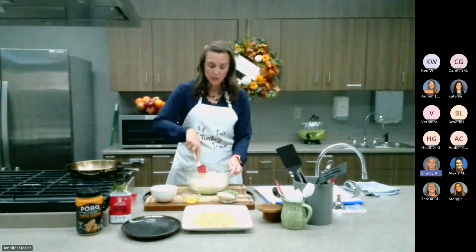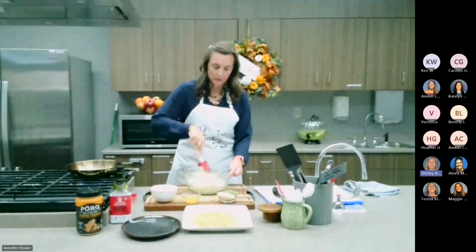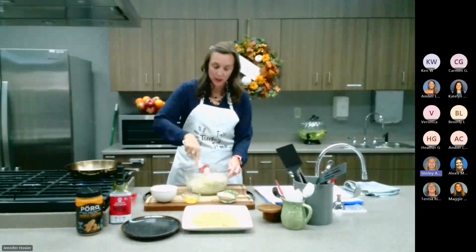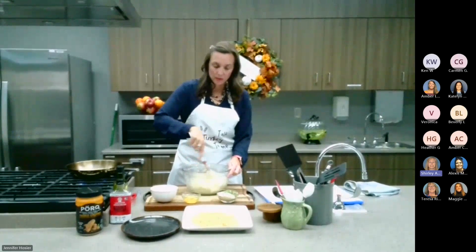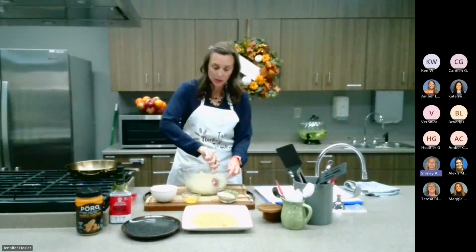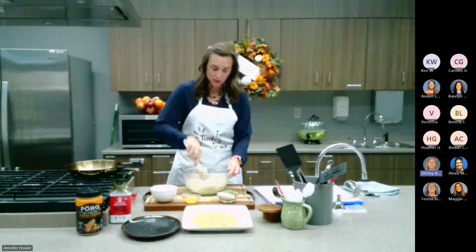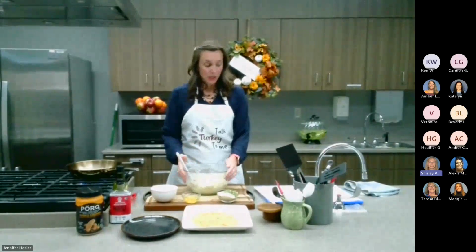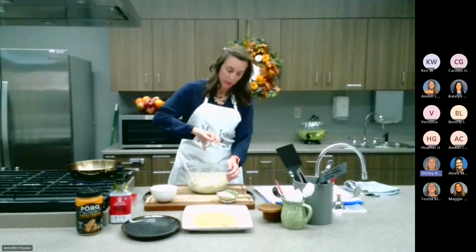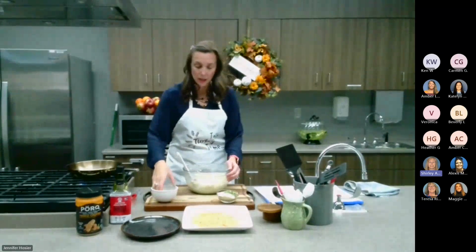I don't think you have to use mozzarella. I think you could use cheddar if you had that. Just one of those other basic kinds of cheeses would be fine. But this one blends in really nicely, so it just depends on your preference. We also know it's going to melt really well. And then we need to have an egg, right? This is going to help it bind up a little bit, so we want to have that in there.